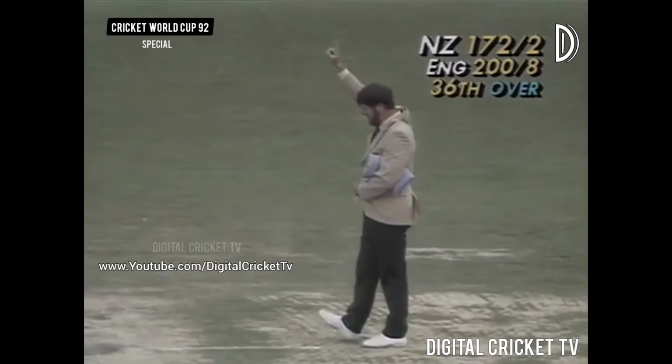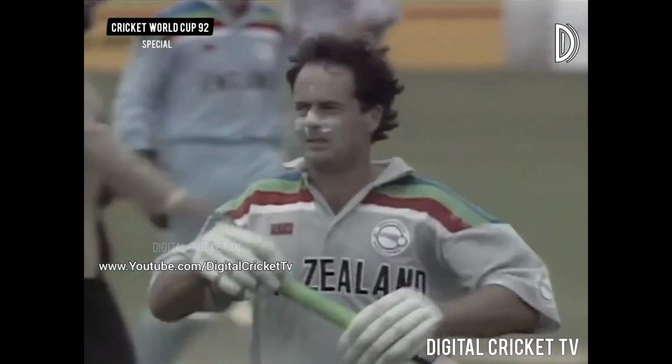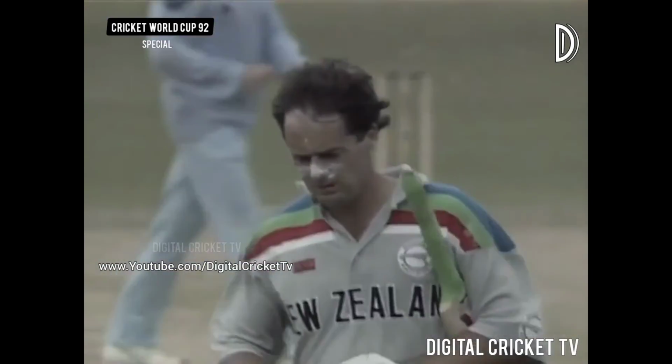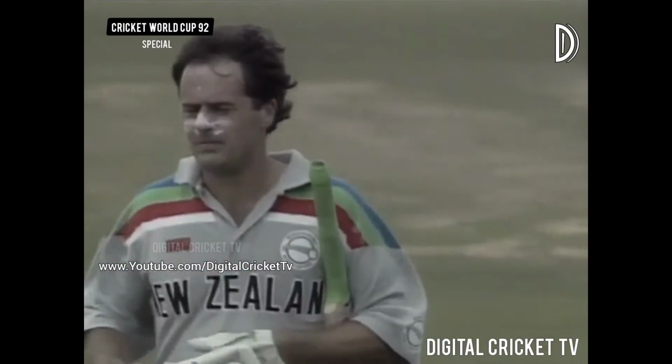Little short of a length. This could be tight. And, oh, he's out. Yes, that was out. Andrew Jones didn't put his bat down. Ian Robinson signals you're out. And a good throw there, hits the stumps, and perhaps Andrew Jones a little naughty in not sliding his bat, but I'm sure we can forgive him.